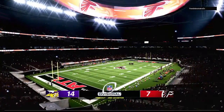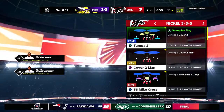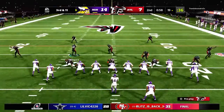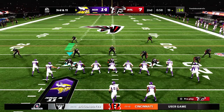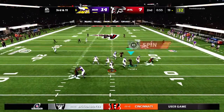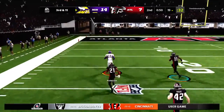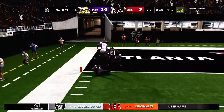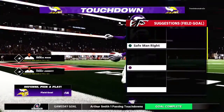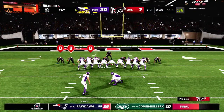Now the Vikings will use the second of their timeouts as the stoppage will come with a little under a minute to go in this first half. And for the Falcons, 5 men in the secondary, now on third. Here's a play fake as they set up to throw. That'll be caught by Anderson. Past the 20. Touchdown, Vikings! 81 yards. And the Vikings get the quick strike touchdown.